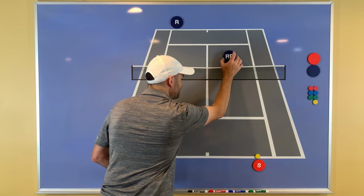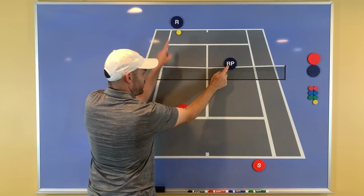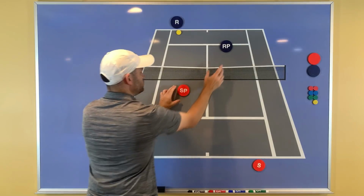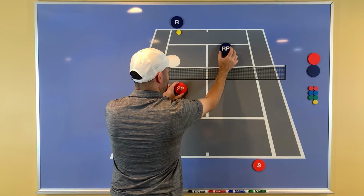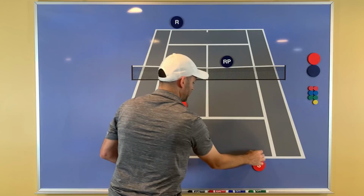This player getting pulled toward the magnet. Ball goes back cross court. They're going to move back toward the magnet again. This player is going to move forward. So it's so simple. These two players move up and back like they're almost doing a dance with each other as the ball goes cross court.